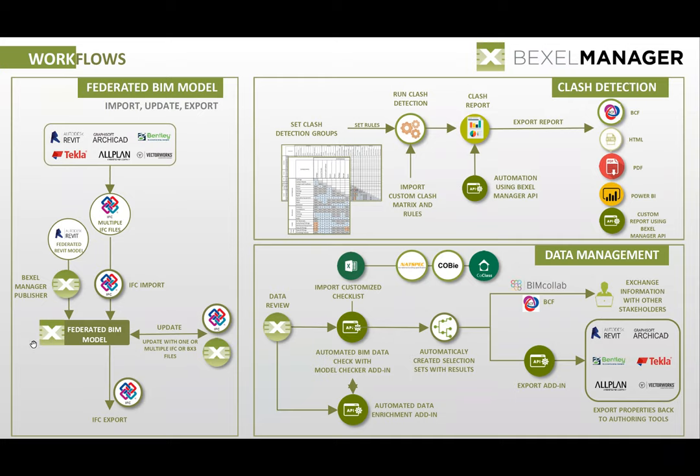Another use case, or workflow, is clash detection. So you can define clash detection groups. It is not rocket science, something very standard, but you can also import a custom clash matrix and custom defined rules, and then automatically run clash detection and produce reports easily, and export these reports in any standard format such as BCF, HTML, PDF.